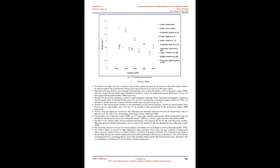Decline in variation between the friction factor ratio of both ribs indicates that the rib effects were prominent at lower Reynolds number and the effects gradually reduced as the coolant velocity increased. The magnitude of friction factor ratios were also analyzed for both the rib shapes separately. For detached V and W ribs, the difference between friction factor ratios for two successive Reynolds numbers showed a decreasing trend. The maximum difference has been observed between Reynolds numbers 30,000 and 45,000, which were 12.5% and 10% for detached V and W ribs respectively.